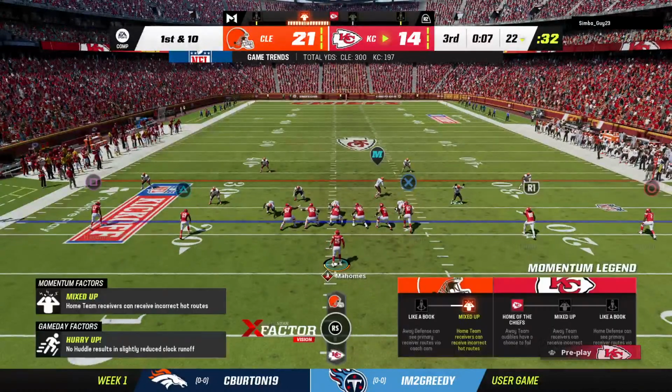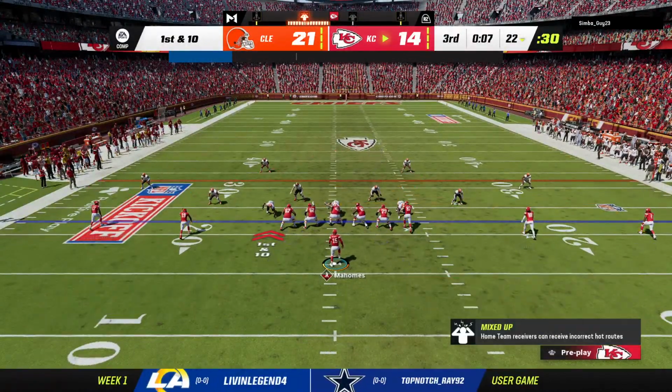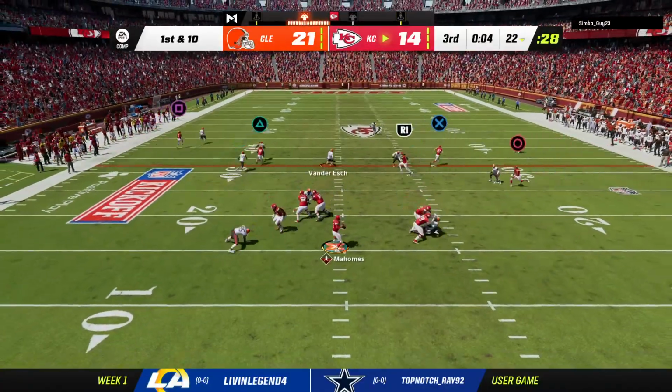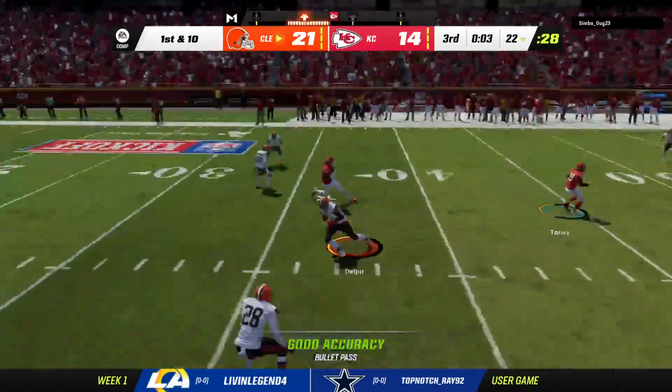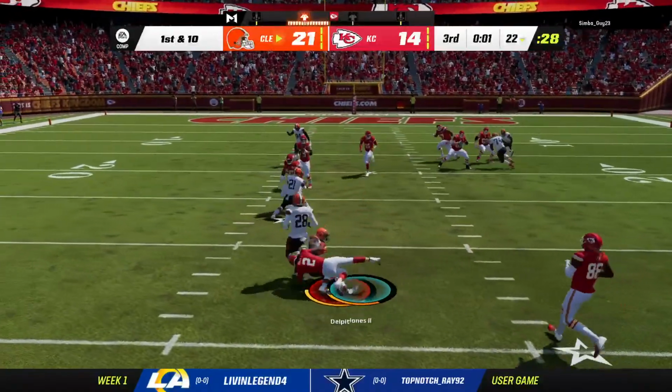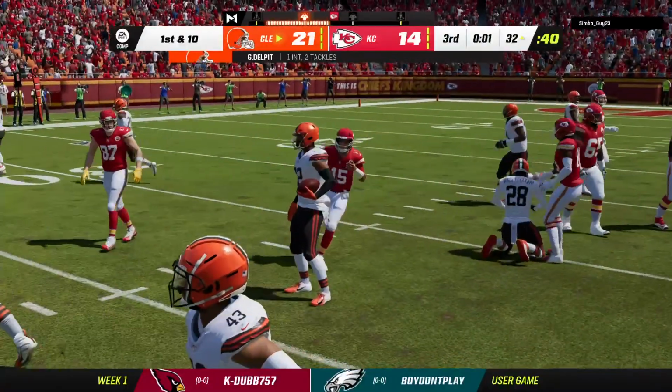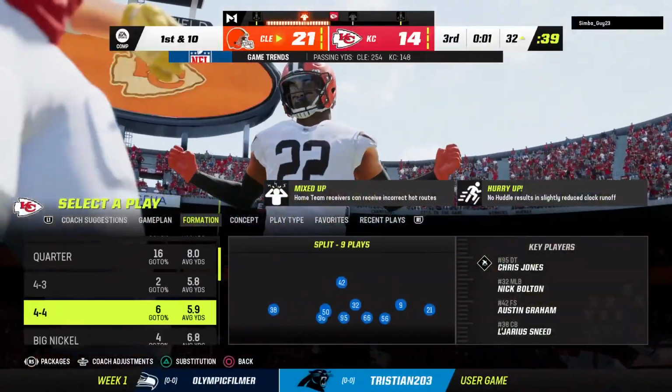The Chiefs offense about set to begin this drive. They'll look for a drive to tie this up, down 21-14 as they have it 1st and 10. And his pass is intercepted for the 4th time today. Picked off by Grant Delpit. And the Browns are going to take possession of the football.